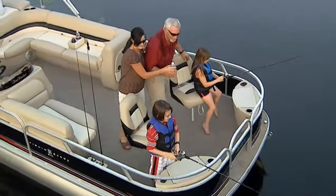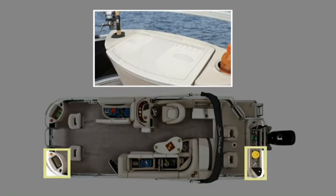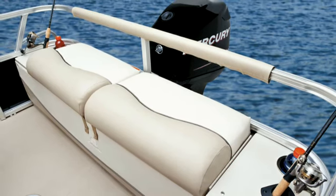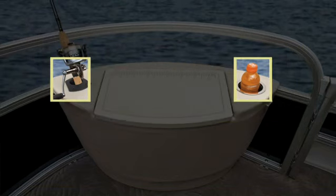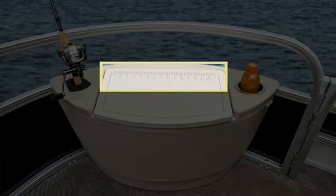You'll find 4 fishing chairs, 2 in the bow and 2 aft, plus bow and aft aerated live wells too. The aft live well even features a removable bait bucket and a plush cushion top surface that can be used for seating as well. Both live wells, along with companion storage compartments, feature convenient holders for drinks and rods. And the bow live well even has a fish ruler to measure your catch.